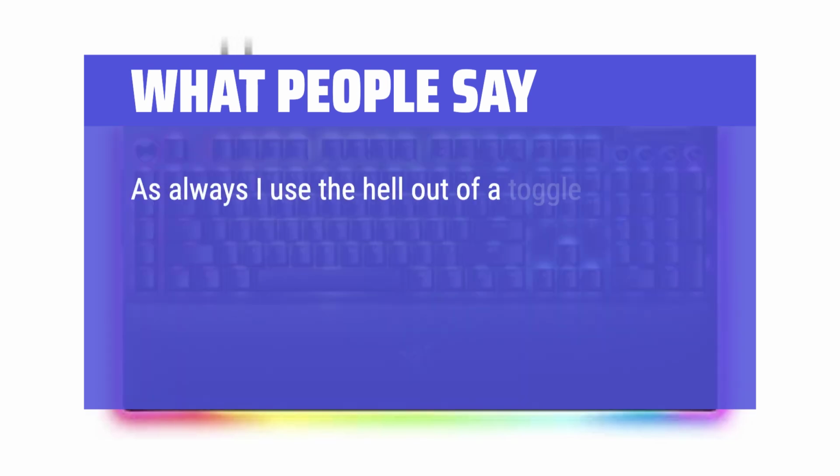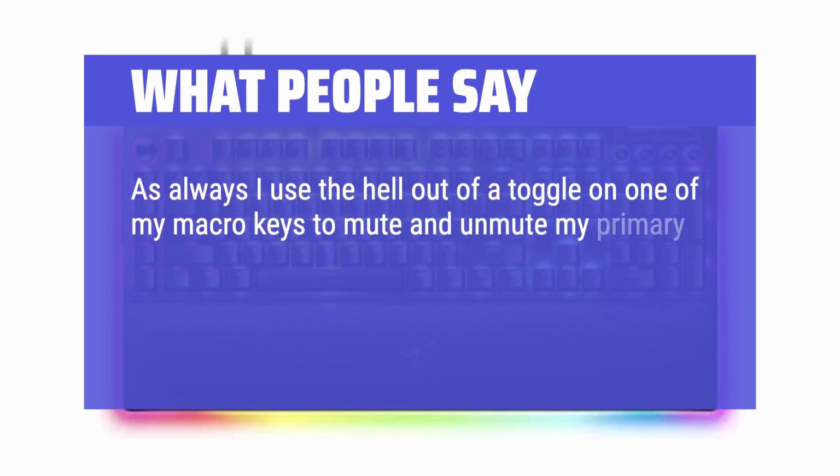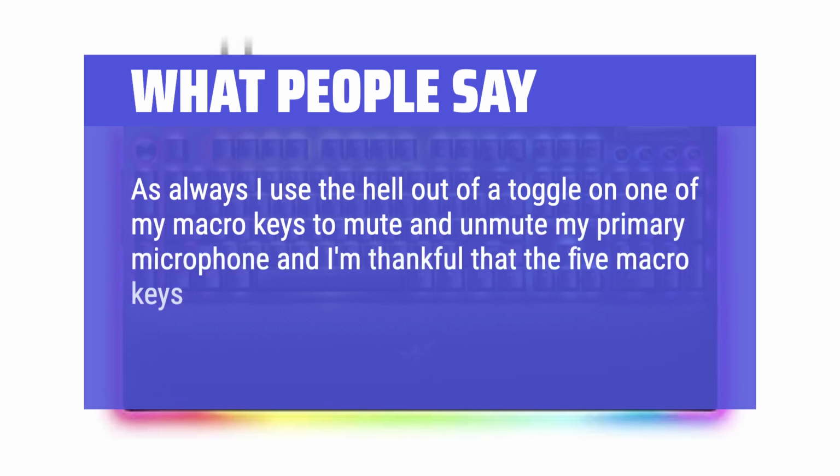As always I use the hell out of a toggle on one of my macro keys to mute and unmute my primary microphone, and I'm thankful that the 5 macro keys are back because of that.